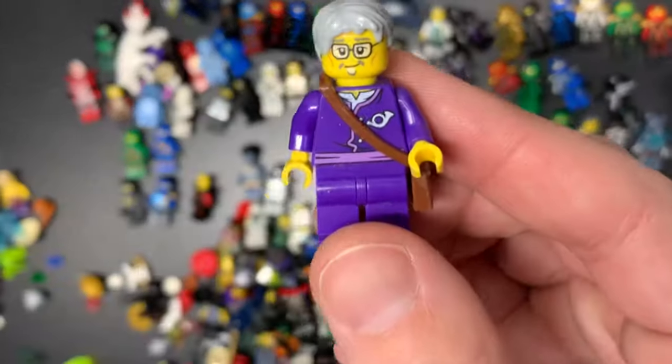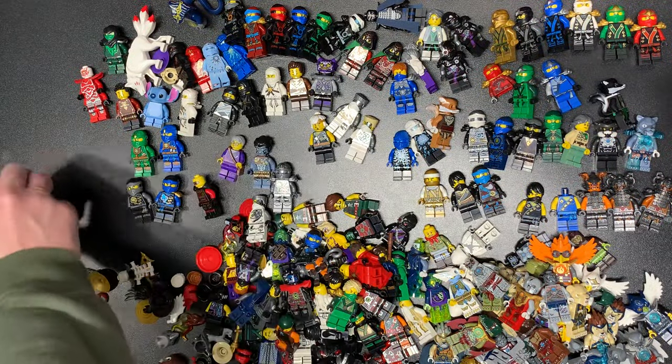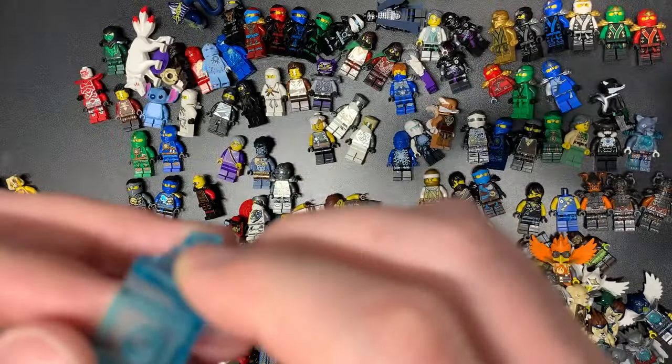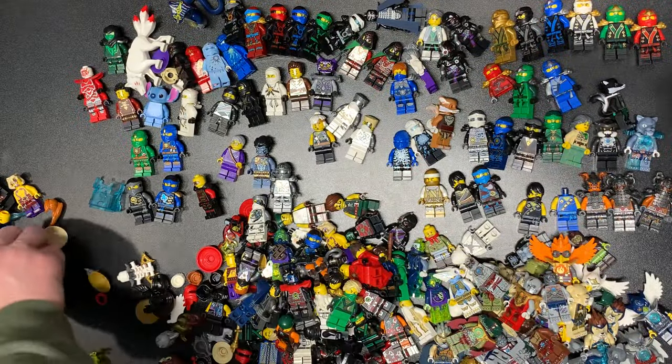I don't know. Don't remember what that guy is. He's something from Ninjago as well. We'll put him right there with that so you guys can identify both of those things if you'd like. Don't know what that is either. That's a cool piece. It's like a stand for some crazy beast.